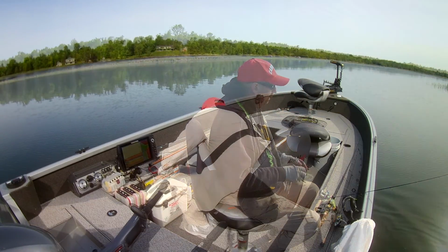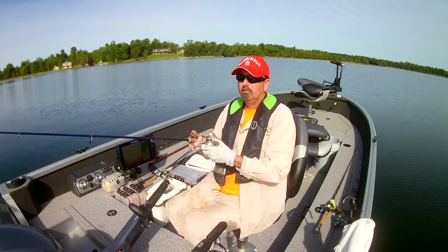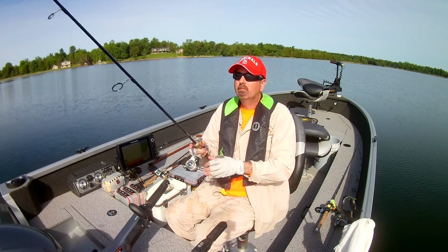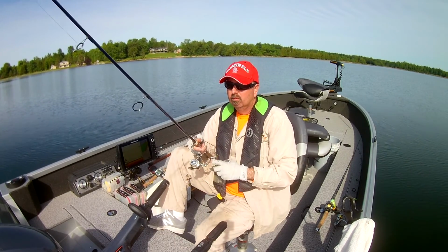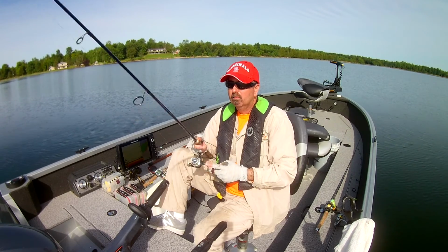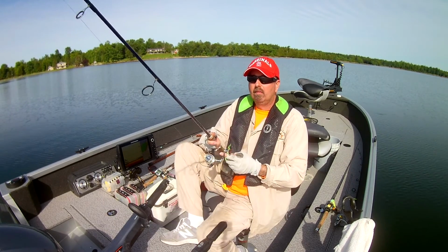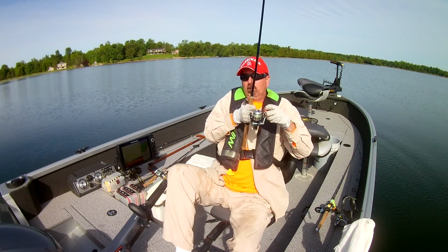Now these bass are real shallow. They're like 2 foot of water right now up against the pencil reeds. Cast it right up to the pencil weed edge, the new green pencil weeds that are coming up. There he is. Oh, baby.